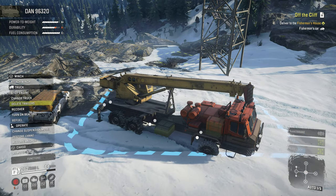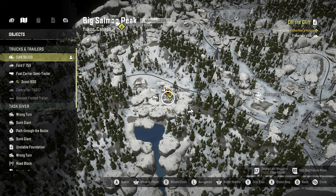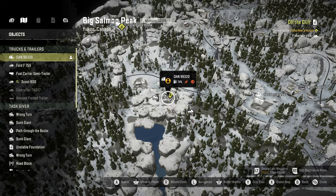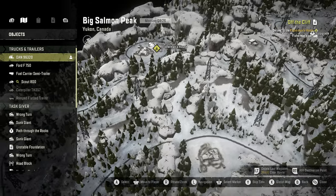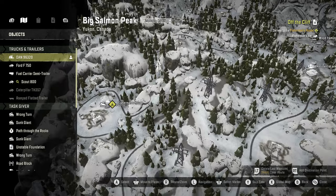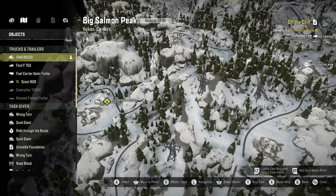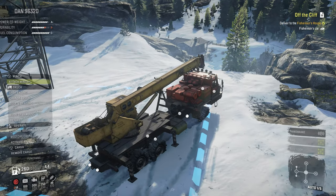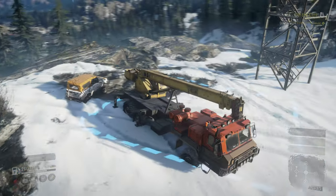Okay, I got a flat tire, I think. Do you have something to repair? Nope. Okay, how much fuel do I have left? That should be enough. Don't know. Can we get up there? Should we try it out? Broken suspension and broken tire. How much suspension? Wow, okay. It's pretty bad.